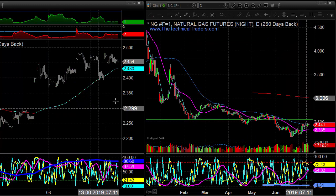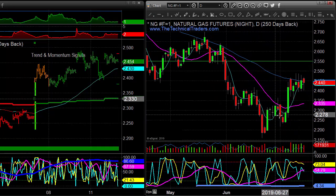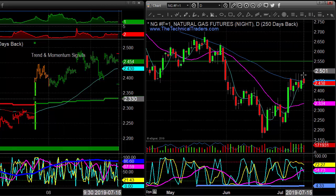Looking over at natural gas, down 0.5% this morning. Again, it came down, put in a bottom, and is rallying up. It's kind of stuck at the 50-day moving average. Our upside target here is around 255 if it can extend and move higher from here. Overall, it's popped and made most of the move.